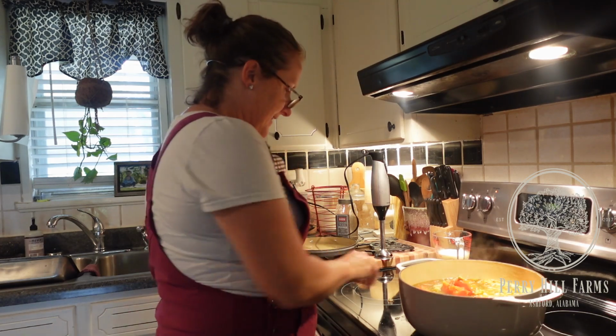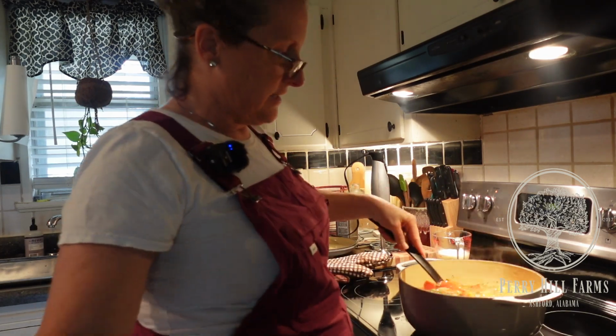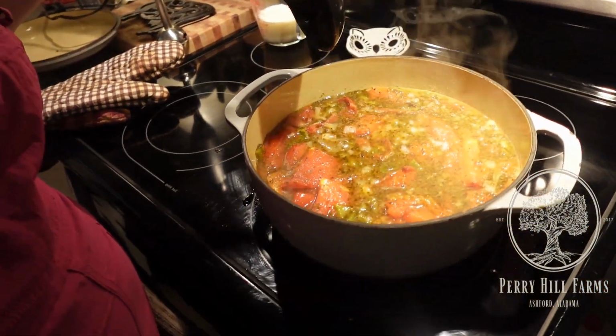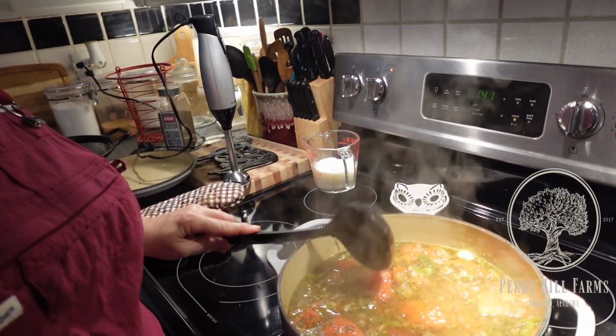Okay, so, well, that worked out perfect. Let's see what this looks like. This looks really good. You want to see it? This is before I emulsify it. So I'm fixing to emulsify it. Maybe I won't make a mess. Make it creamy. I'm never good with these things.